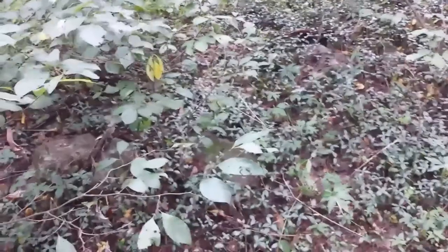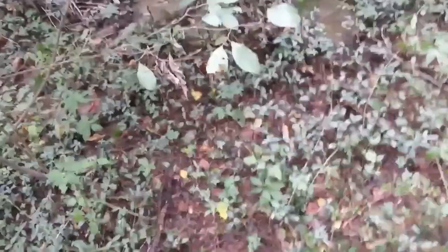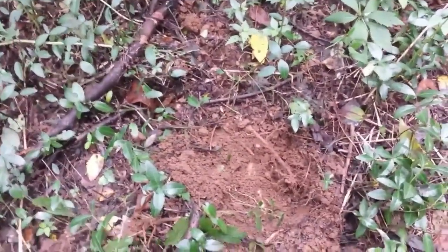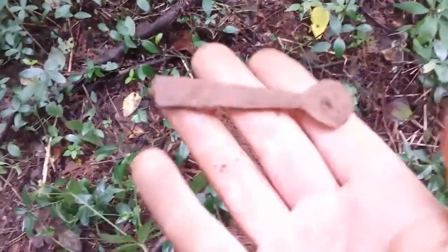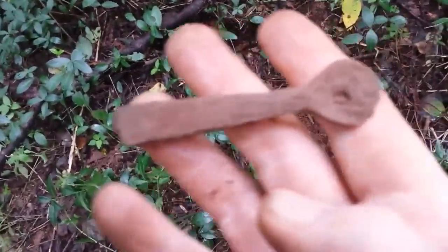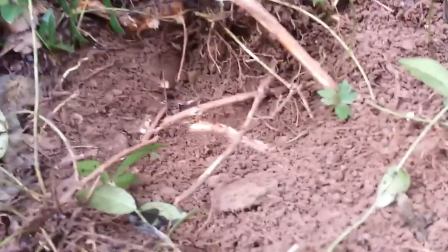Hey everyone, I'm back out again today. I'm at a home site. Just going along, I hit a 52 and about 2 inches, I guess, in the ground. Let's see, get my fingers out of it. That's this piece. Not too sure what that is. Holy shit.